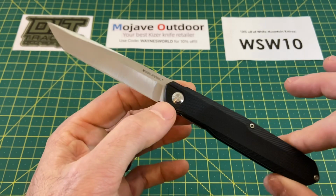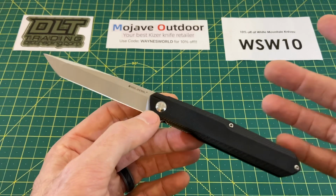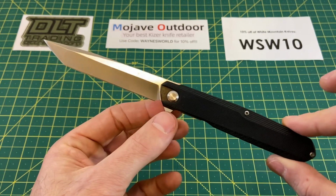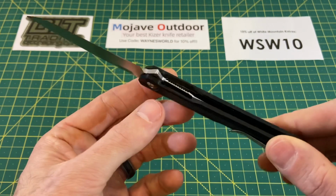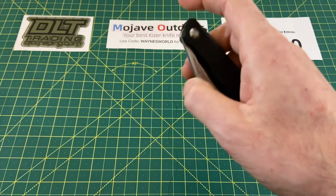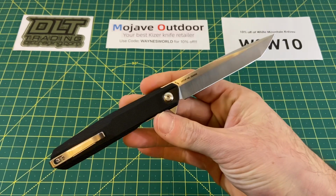So that kind of makes this, not necessarily a budget steal in terms of quality and performance, but a budget steal in terms of price. So that's why I said that. But nonetheless, this knife is one of the best values out there if it's still in stock. G10 handle, deep carry pocket clip, action that reminds me a lot of a honey badger. Just flies out, running on bearings.